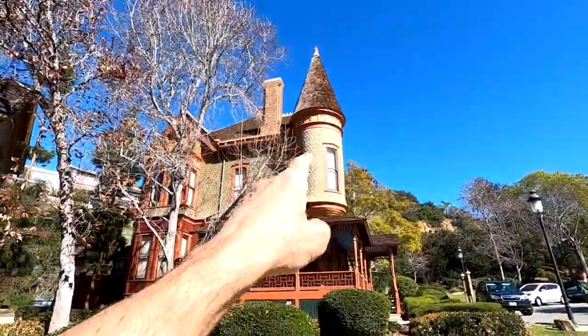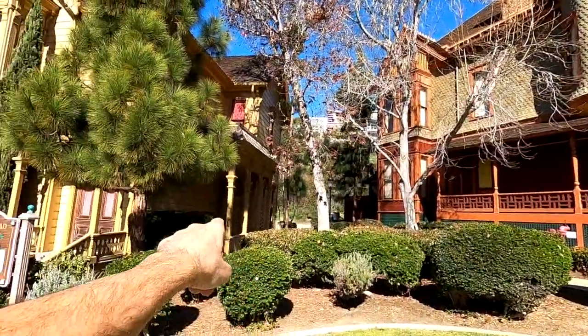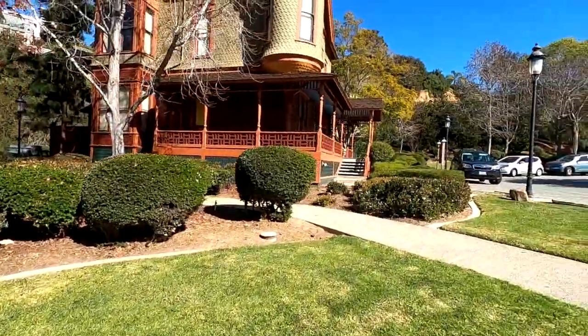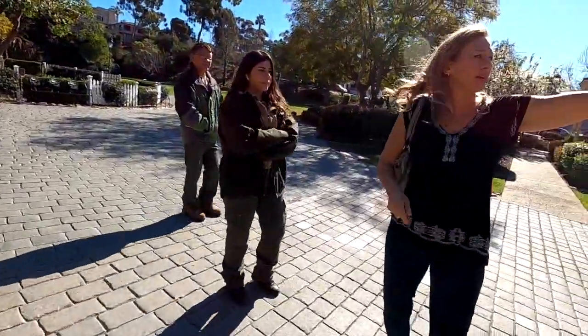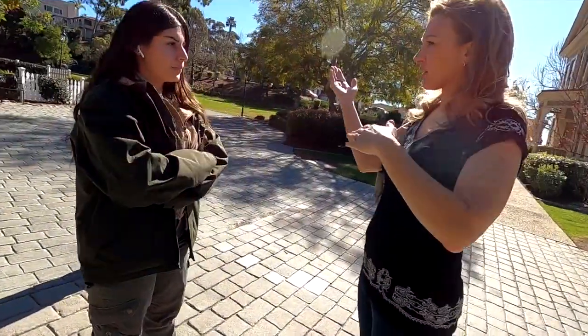Look at this, adorable. What a cute... Let me show him that side first. That door, the opening on that door. Let me ask her how you get up there, the widow's walk. How do you get up there? Is there a door that opens?